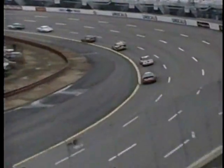But here comes Dennis Setzer. Boy, Dennis Setzer, he's got the pedal to the metal. He's doing what he has to do. He's catching up right now. There's Setzer running in 2nd place. Johnny Benson is 3rd. Mike McLaughlin is 4th.